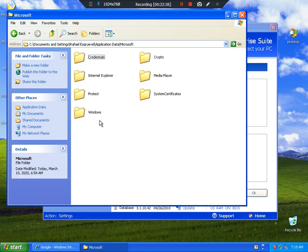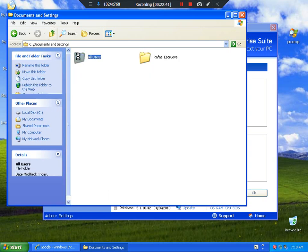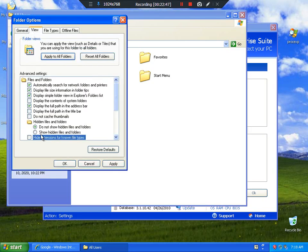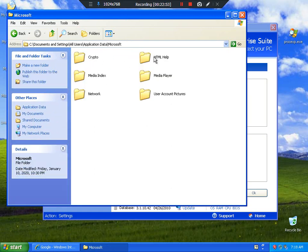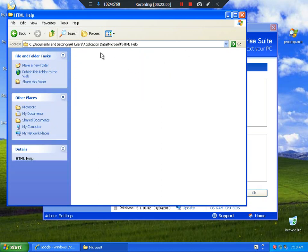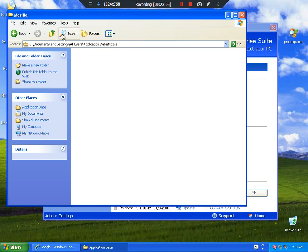Quick launch. All users. Maybe if you really want to see what files are hidden and the payloads, and this Microsoft Media Player. Oh, that's not it. These are account pictures.